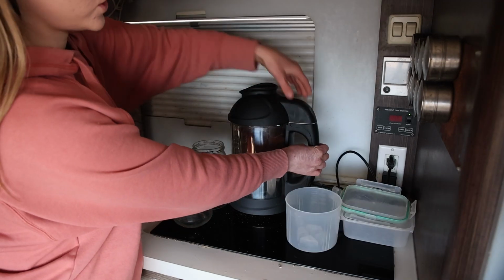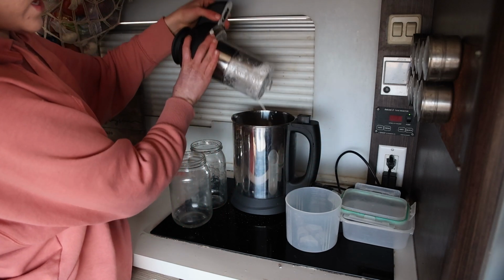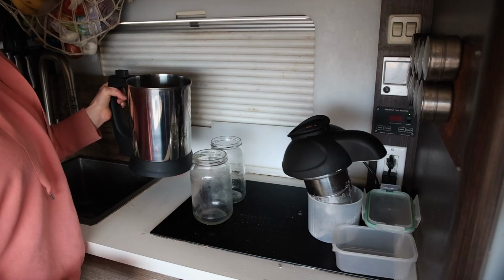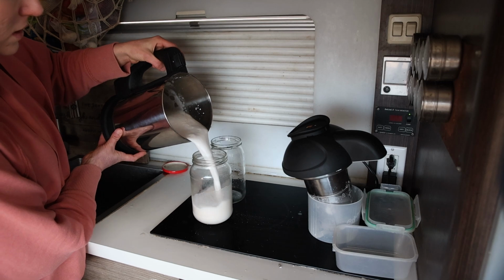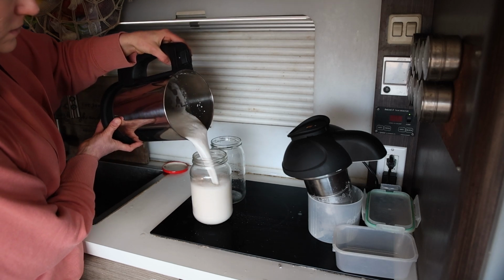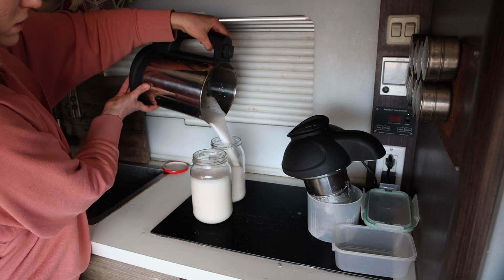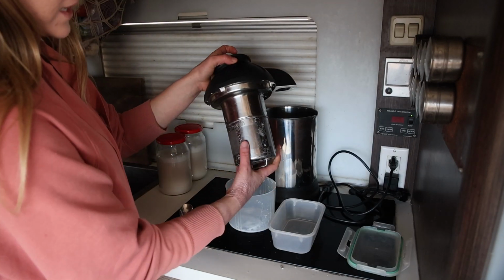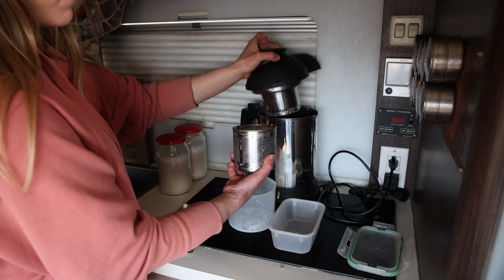Alright, and after it goes 3 cycles, it's done. So you take it off, nice and foamy. And then this basket I just put in here to let it keep dripping. Usually it fills up 2 mason jars, so let's see. Pretty close. And then in the basket is obviously the crushed up almonds, and it's called the almond pulp.